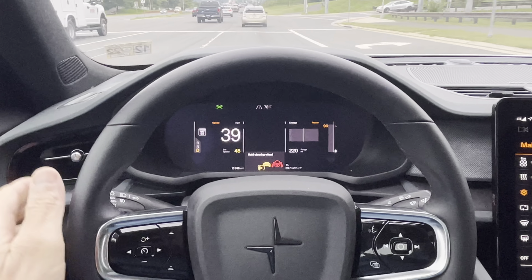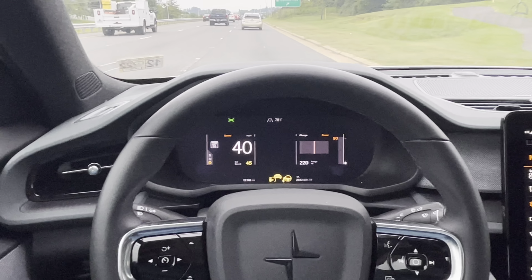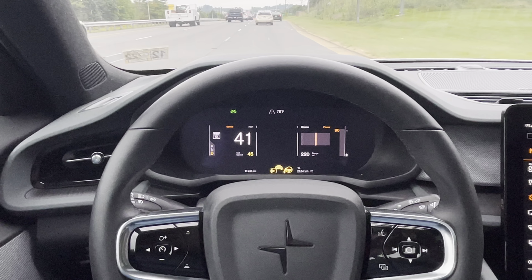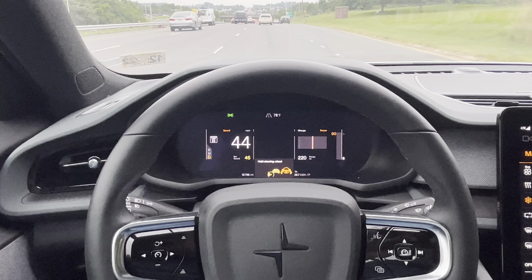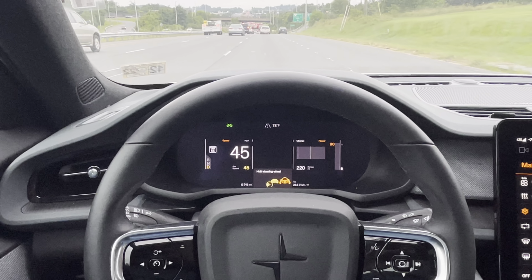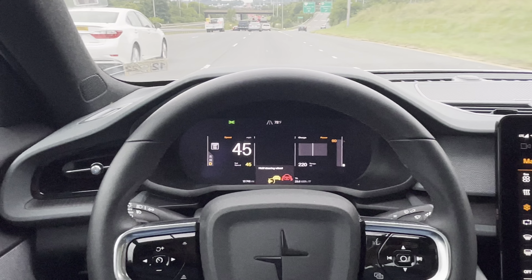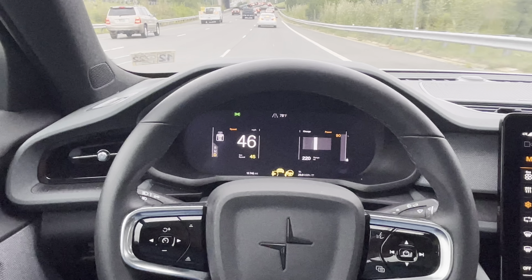And I've found that already on side roads, if there are cars sticking out over the lines and all these little things, it's not really going to do anything to avoid it. It's really just a lane keeping device, in my opinion. What do you guys think? Let me know in the comments. Is this just a lane keeping adaptive cruise control system? Let me know your thoughts.